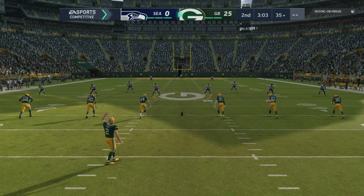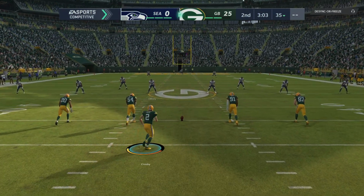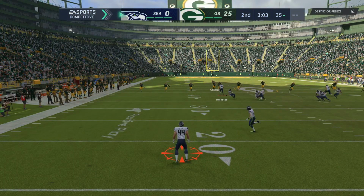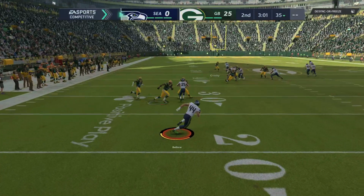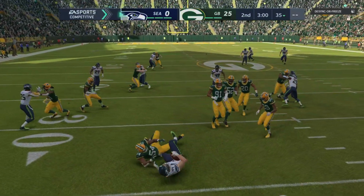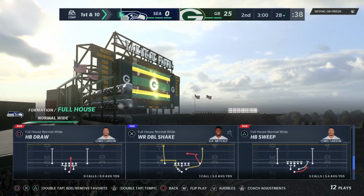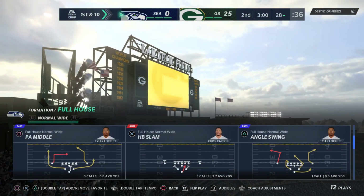Kickoff for Green Bay. And you can bet they're preaching 2 hands on the ball here as the kick's away following that fumble return. From just inside the 20, a short kick. And he's up across the 25 and down at the 28. At their own 28-yard line.